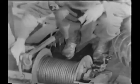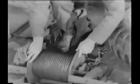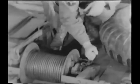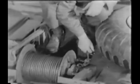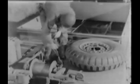Now for a thorough inspection of the winch. After making sure the mounting bolts are secure, he sees that the cable is properly wound, clean, and coated with engine oil. The brake and clutch must both be in perfect operating condition. The clutching rope also must pass inspection. Remember that here again there's a lubrication job directed by the lubrication guide.